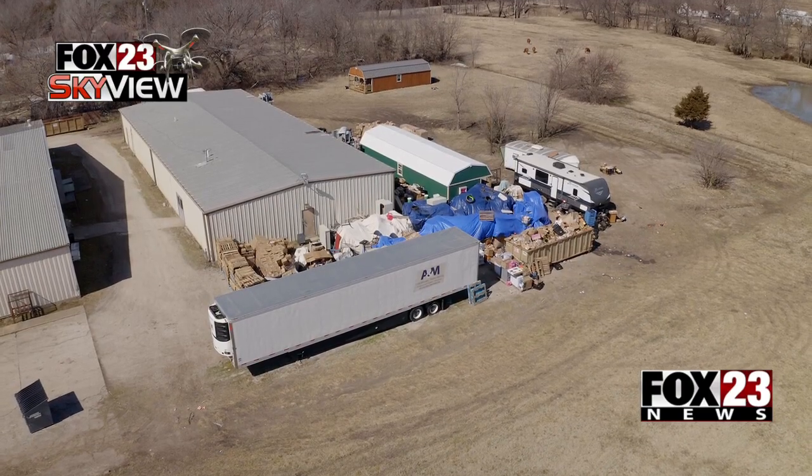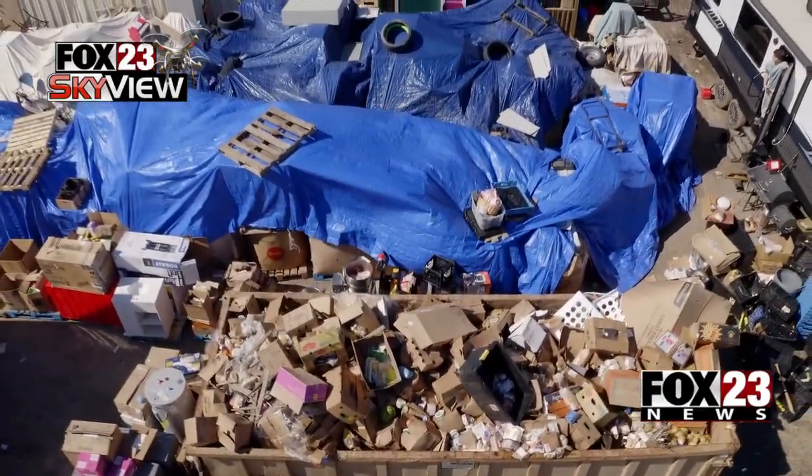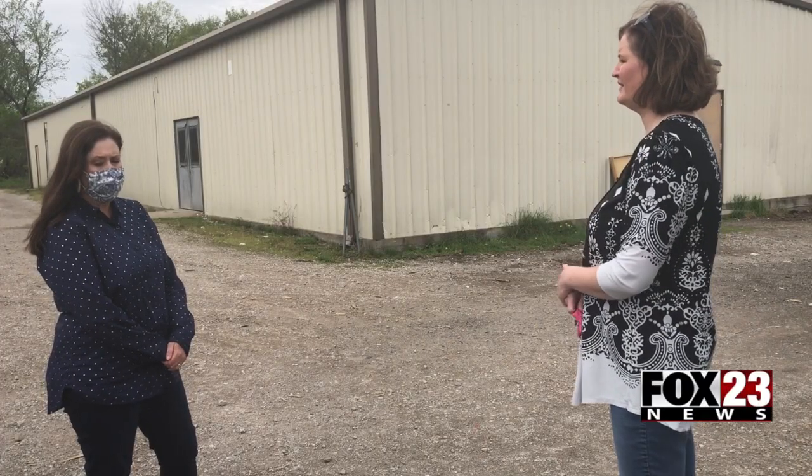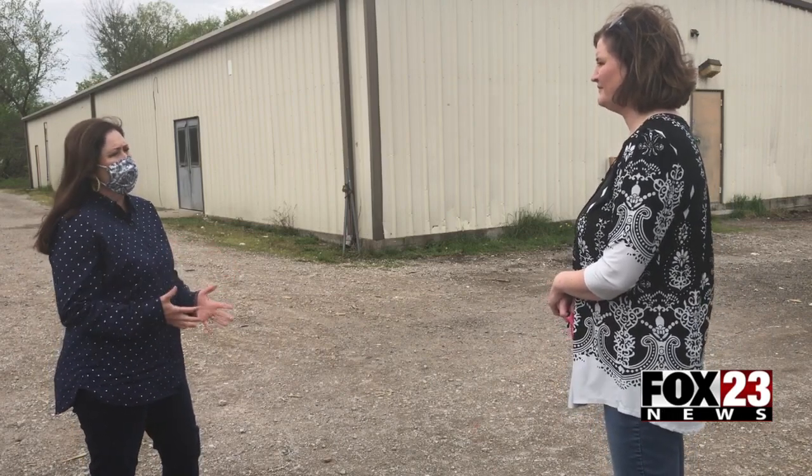But no one can answer why Heartland Heroes keeps taking food without a proper way to store it. I can't figure out why they kept taking the food because I can't figure out what was to gain. That is the mystery because I'm not sure what the motive was, what the end goal was. Why would you take on so much food that you could not handle?